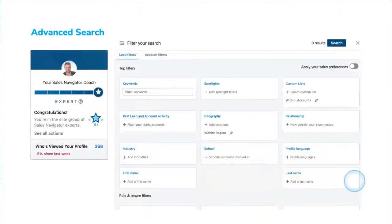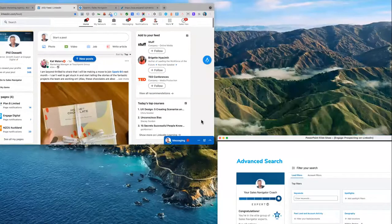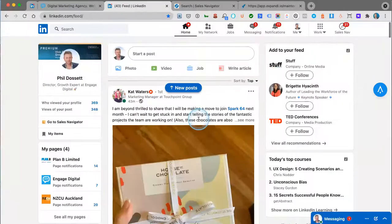So what we're going to look at now is running a search within LinkedIn, and I'm just going to jump over to my LinkedIn profile and take you through running that search. So from my LinkedIn page, I'm going to hit Sales Navigator, which obviously I'm already a member of.